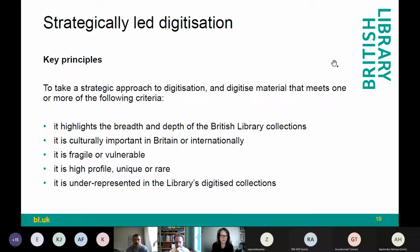So moving on to the other core area, which is new digitisation. As Richard has shown, we've had quite a number of different routes into digitisation over the years, from working with commercial partners to working with individual donors. We also work very closely with universities.